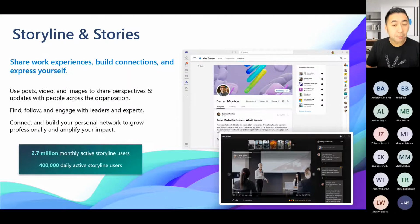Stories just went into public preview. So if it's something you want to try out within your network, if you're an admin, you can enable it, or you can ask your admin to enable Stories within your environment today.